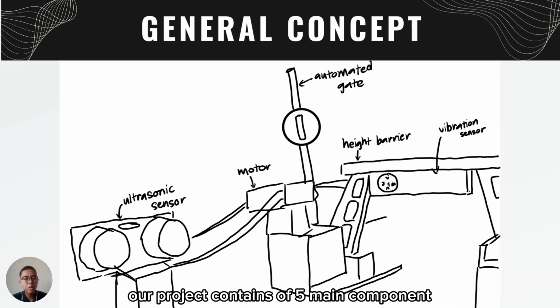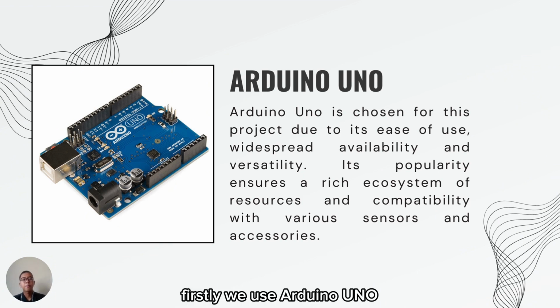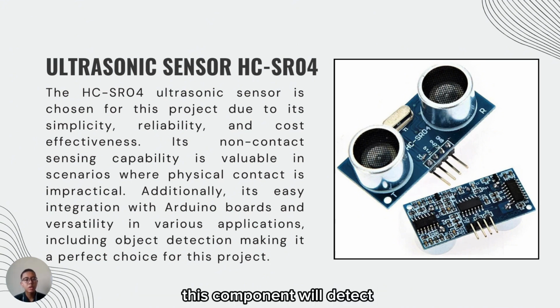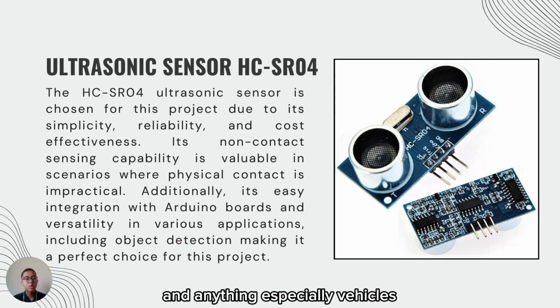I will explain about the components in our project. Our project contains 5 main components, which are the ultrasonic sensor, motor, automatic gate, height barrier, and a vibration sensor. Firstly, we use Arduino Uno because it's very easy to use and compatible with other sensors and accessories. Next, we use the ultrasonic sensor HC-SR04. This component will detect objects that pass through it, especially vehicles.